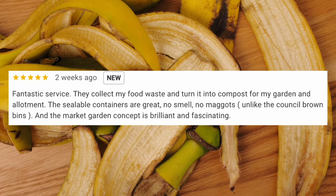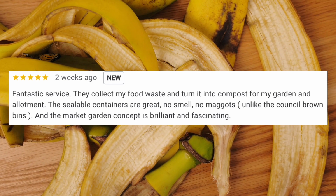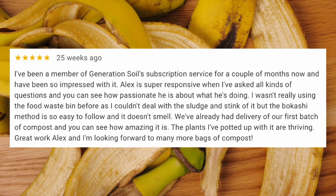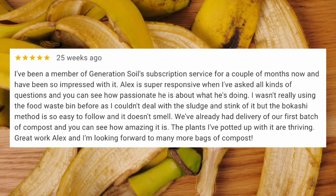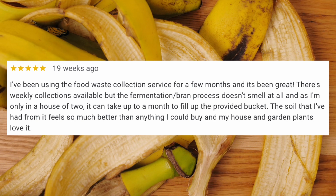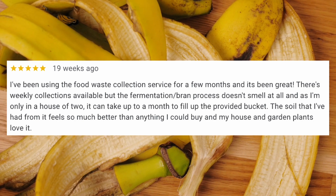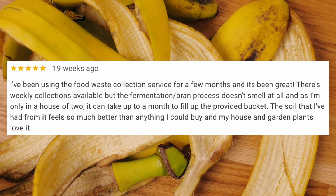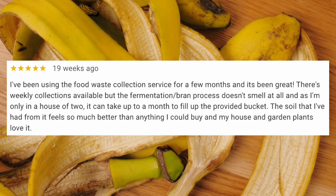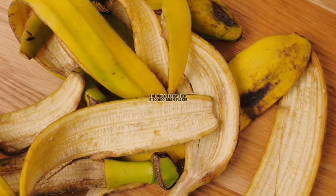The sealable containers are great. No smell, no maggots. Unlike the council brown bins. I wasn't really using the food waste bin before as I couldn't deal with the sludge and stink of it, but the Bokashi method is so easy to follow and it doesn't smell. And another member here says, there's weekly collections available, but the fermentation process doesn't smell at all, and as I'm only in a house of 2, it can take up to a month to fill up the provided bucket. It's a tiny shift in behaviour, but it really does make a massive difference.